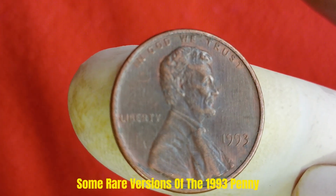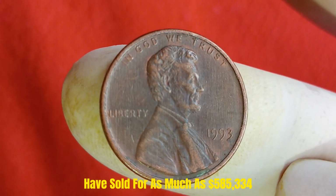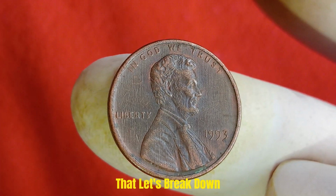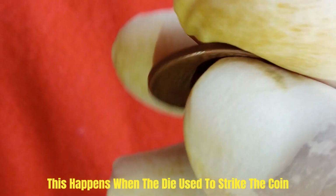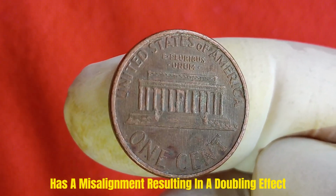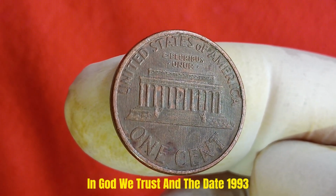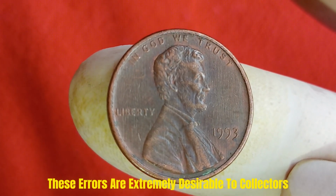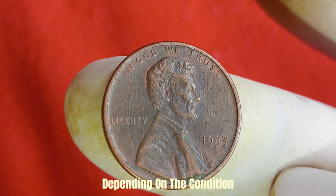Some rare versions of the 1993 penny have sold for as much as $585,334 in auctions and private deals. Let's break down the most valuable versions of the 1993 Lincoln penny. This happens when the die used to strike the coin has a misalignment, resulting in a doubling effect, especially noticeable on the words "Liberty, In God We Trust," and the date 1993. These errors are extremely desirable to collectors and can sell for thousands of dollars, depending on the condition.